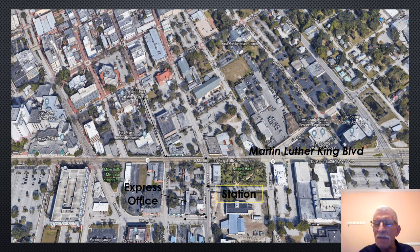This overview gives you an idea of where we have just traveled. We have come down Martin Luther King Boulevard, heading into town, taken a left onto Jackson Street, and right over here is the passenger railroad station building. Going down Widman Way, as it is called today, this building is the Railway Express Office, which we just talked about.